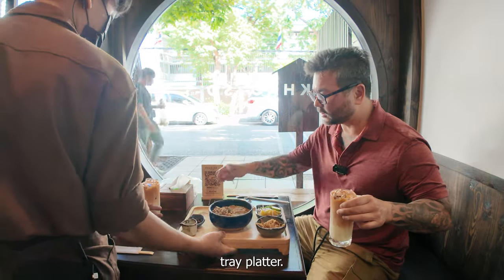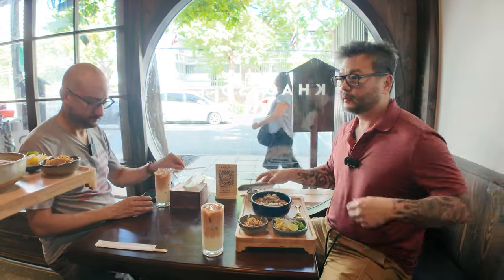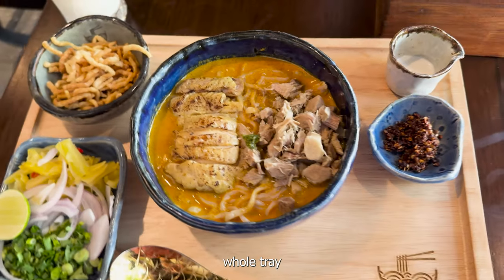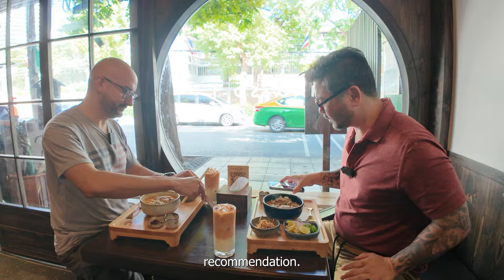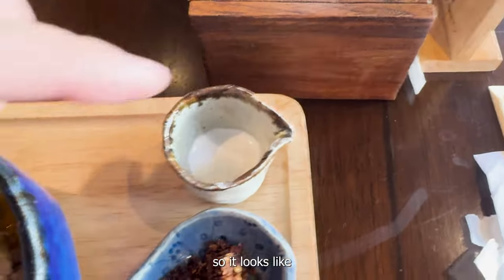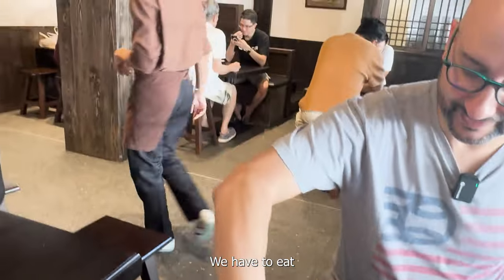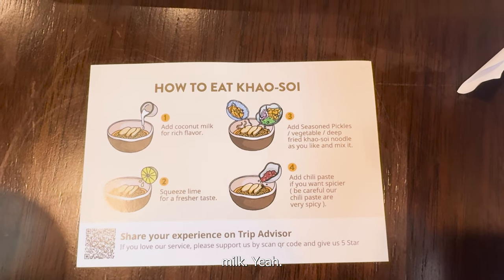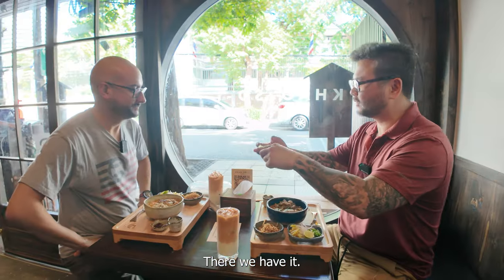Oh, it's a whole tray platter. Yeah, you get the whole tray. Wow, look at that. I'm gonna have to take a little close-up video of this. It's looking delicious. Nice choice, Will. Nice recommendation. It looks like we got some cream here on the side, and then chili. Oh, how to eat. Add coconut milk. Squeeze lime. Add seasoned pickles and everything and chili. There we have it.